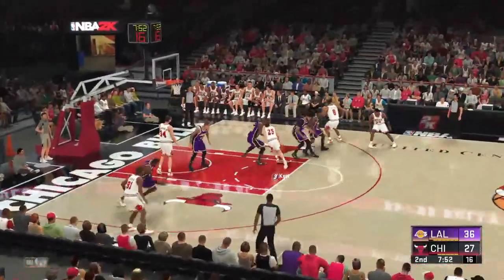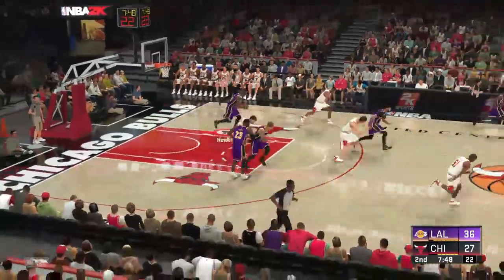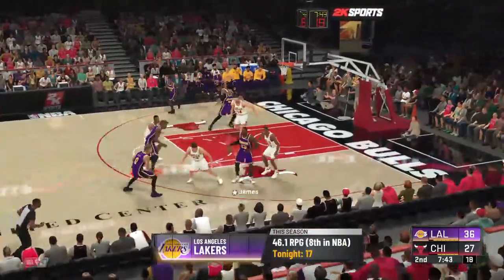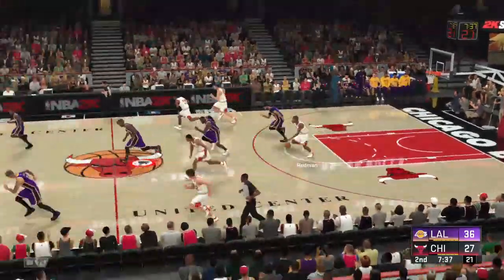Howard against Kerr. And it's sent back by Howard. Well, Dwight Howard still makes you think about your shot attempts, easily leaping up to throw that one away. Off target there. That would have pushed the lead to double digits.